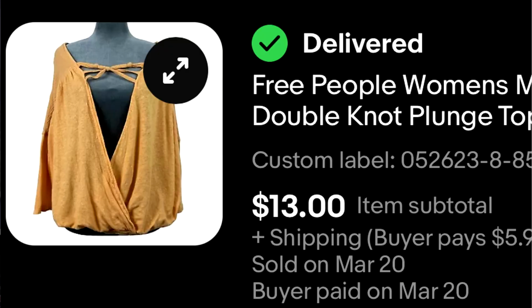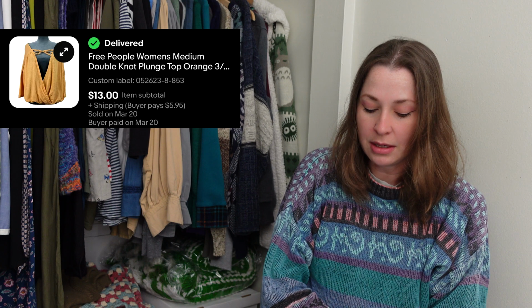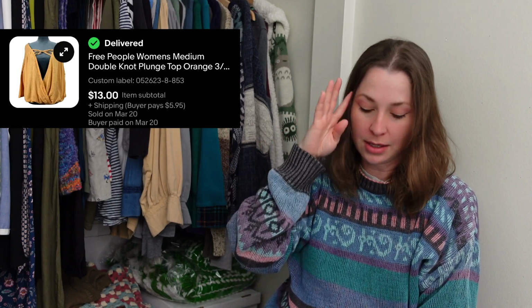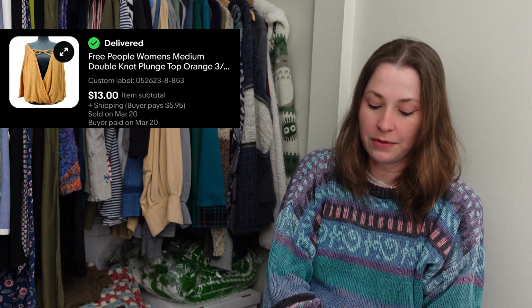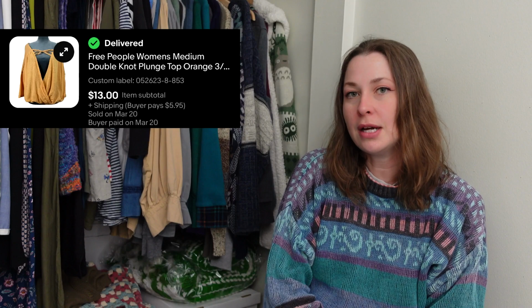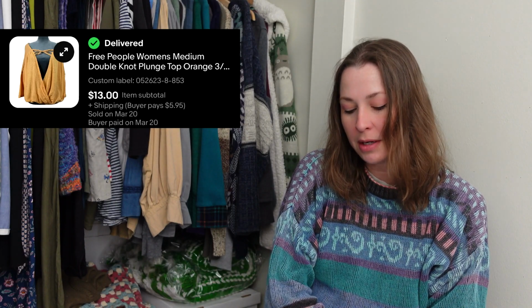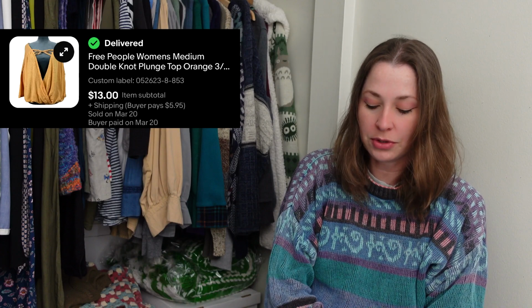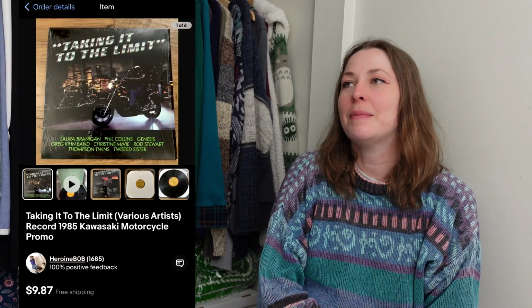This is a Free People top. I actually picked this up, I believe, at the bins, and it sold for $13. This was an interesting shirt, as you can see from it being on Karen. Karen is my dress form, by the way, if you are new here. Little interesting top, but I thought it was Free People, and I was getting it for very cheap at the bins, so I gave it a try. It sold for $13.